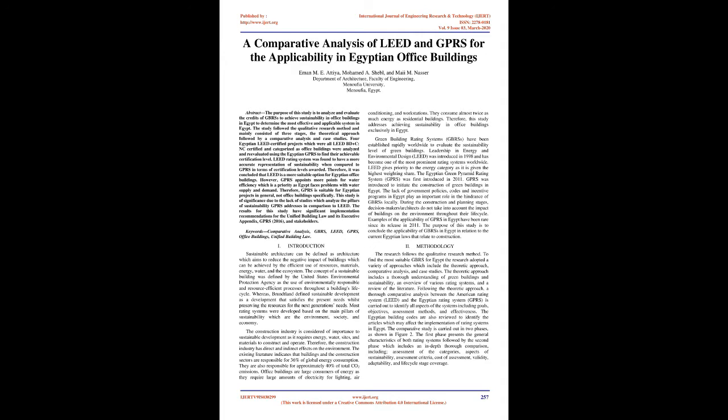2. Methodology. The research follows the qualitative research method. To find the most suitable GBRS for Egypt, the research adopted a variety of approaches which include the theoretic approach, comparative analysis, and case studies. The theoretic approach includes a thorough understanding of green buildings and sustainability, an overview of various rating systems, and a review of the literature.